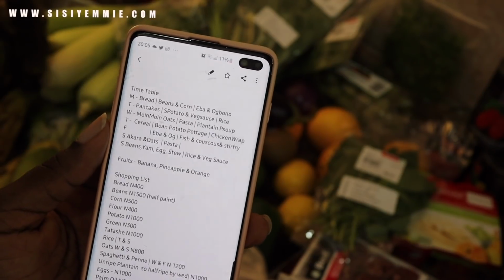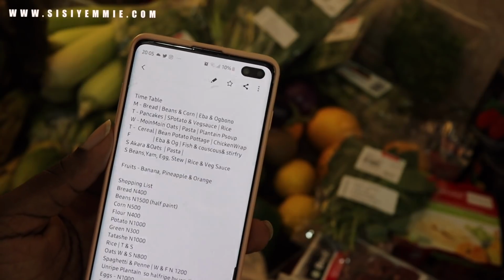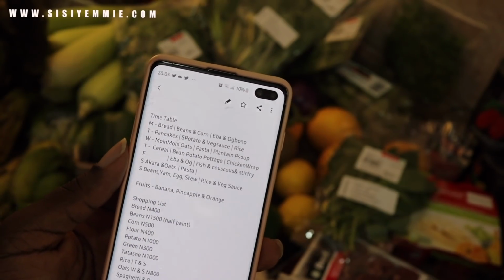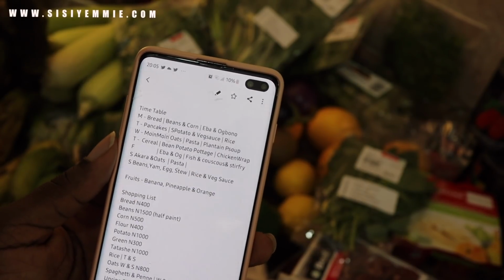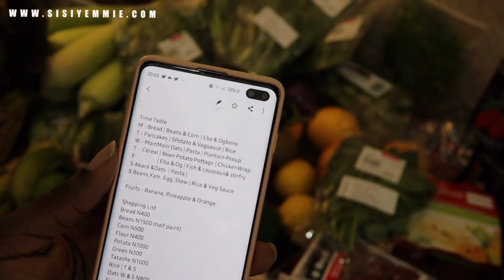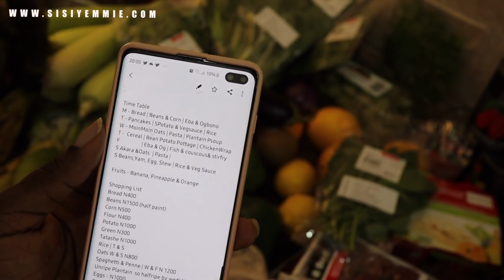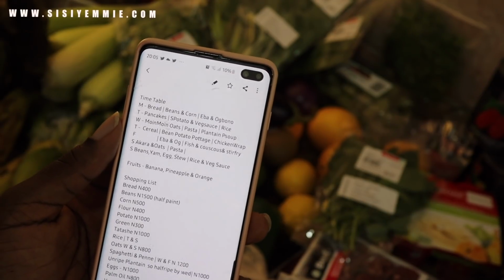For Tuesday, it says pancakes, sweet potato and vegetable sauce. I have sweet potato at home already, and for making vegetable sauce, there are enough ingredients for it here. Then on Tuesday evening, I have rice, so it can be jollof, fried, any kind of rice. Then on Wednesday, I have moi moi and oats. I have oats at home and I have some beans for moi moi.